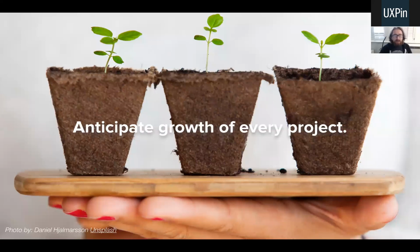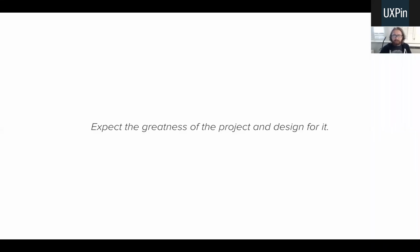It's really all about anticipating the growth of every single project. Even if we are working on something tiny, we have to assume that maybe it will grow over time. Maybe it will become more complex, and we have to be ready for it. My personal rule is that I always expect the greatness of a project.